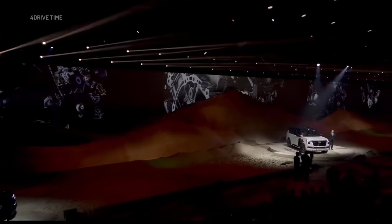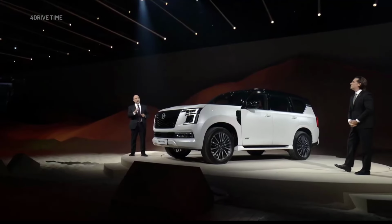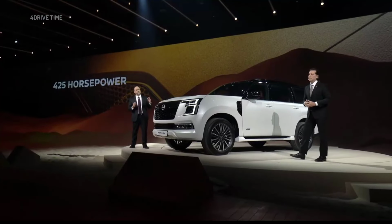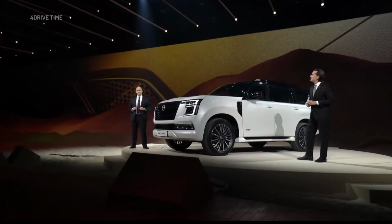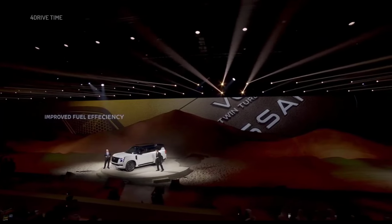We're introducing two all-new, highly advanced V6 engine options. A new twin-turbo 3.5-liter V6 brings more power and torque, while at the same time it improves the efficiency. It develops 425 horsepower, 700 Newton meter of torque, with around 25% improvement in fuel economy, making it one of the best in its segment. Well, now these are some serious numbers.